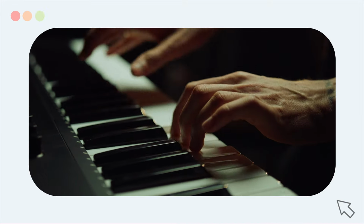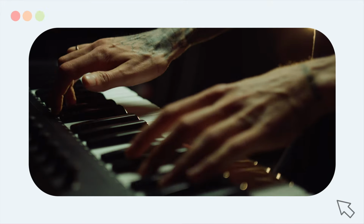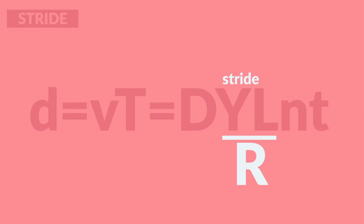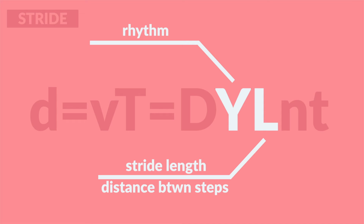If your goal is to write a book, then your stride is actually sitting at your desk and writing the words each day. If your goal is to become a pianist, then your stride is sitting down to play the piano. Your stride is the next action you can take to move towards your goal. Your stride is made up of two components: stride length, L, and rhythm, Y. Stride length is the distance between each step, and rhythm is how often you take each step. To improve your stride, you can work on either of these two components.